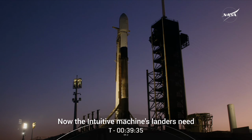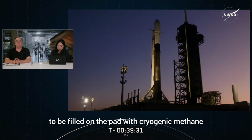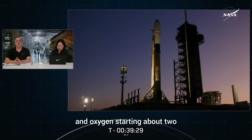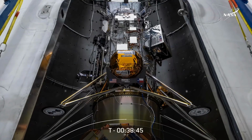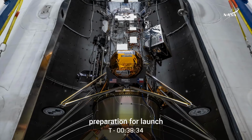Now, the Intuitive Machines landers need to be fueled on the pad with cryogenic methane and oxygen starting about 2.5 hours before launch. Yep. And speaking of Athena, the lander arrived in Florida back in January, and since then, teams have been integrating the spacecraft to Falcon 9's second stage in preparation for launch.